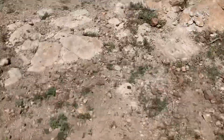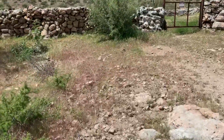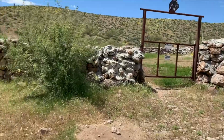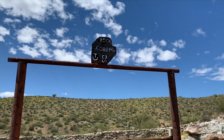Gotta remember, there's still snakes out, guys, in Arizona right now. Watch where you're walking if you come out here, especially right now. It's a little bit different in December, even though the rule of thumb in Arizona is always to keep an eye out. But yeah, no camping. Look, it says up there, Rock Corral.